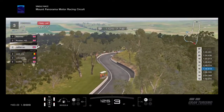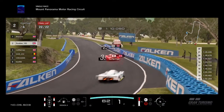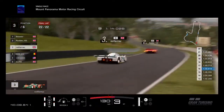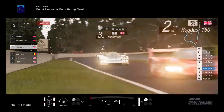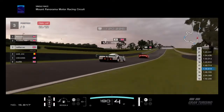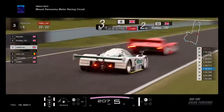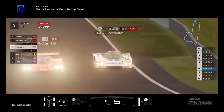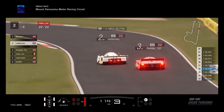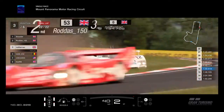Down to the Forest Elbow for the last time. Rodders goes in deep. Rodders goes in deep. He's lost speed onto the straight. Neil Farmack goes a bit deep himself, but he might be able to get this back in the draft as we go down the straight. Here we go. Last attempt here for Neil Farmack to get second place. He's drafted him. Rodders will have to defend to the left if he can, but Neil Farmack goes to the left anyway. Side by side round the little kink, and Neil Farmack takes second place, but he runs wide and he's off the track. No!